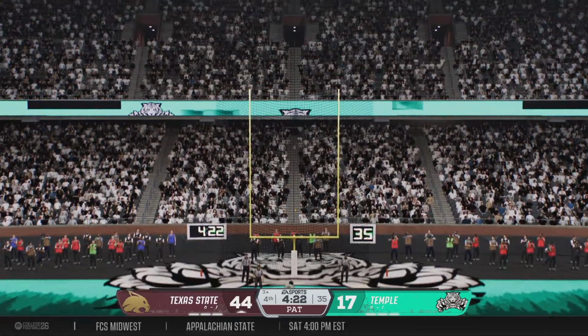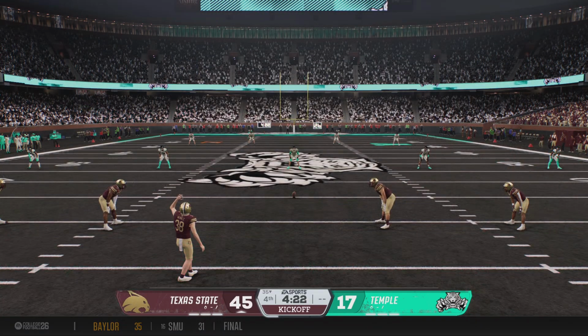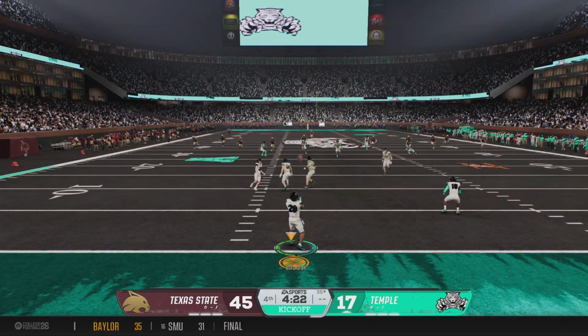And how about this offense? Another scoring drive. Great job. They seem to be in a much better rhythm than they were a week ago. They're 0-1, lost week 1. They could have gotten down on themselves. I like the way they bounced back. Now they're going to be 1-1 with this performance.